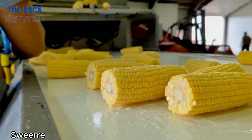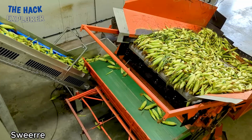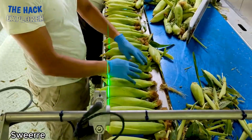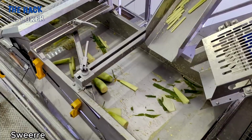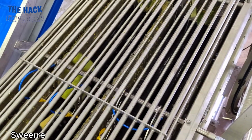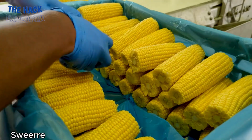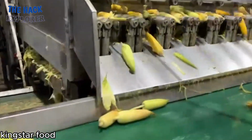Now the shelled corn is transferred to the next process that occurs in factories. If we talk about canned corn, it is made like this.